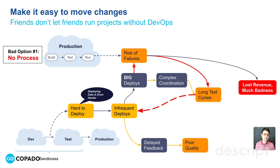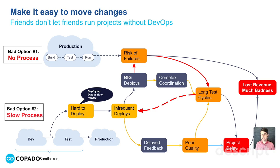So you end up getting relatively poor quality, because you're not getting a fast feedback loop. Poor quality, you try to fix it with better testing cycles, but then you end up just delaying the project further. And then again, you've got a bad situation where you're really not optimized. It's not as much fun for you. It's not as beneficial for the company and so forth. So bad option number 2 is having a slow process. No process, bad option; slow process, bad option.